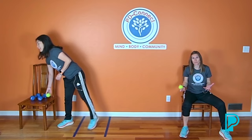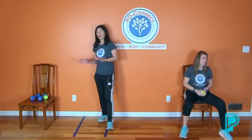Don't get frustrated. You may not catch it every single time, and that's okay. You are more important than that ball. Yes. Please don't go diving headers for this. If the ball rolls away, leave it.